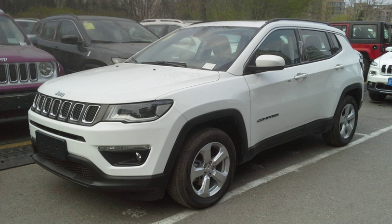The India-spec model is available with 2 engine options, a 1.4-litre, 4-cylinder, turbocharged multi-air petrol and a 2.0-litre, 4-cylinder, turbocharged multi-jet 2 diesel engine. In 2017 Jeep sold about 10,000 Compasses in India from the day of release till mid of December.